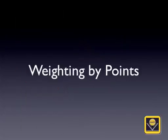So then we get to weighting by points, where each assignment is worth however many points that assignment is worth. How do we determine that? Sometimes it's determined based on what makes sense for that assignment, like a math test and how many steps students undergo with each problem and how important each problem is in the scheme of the unit.